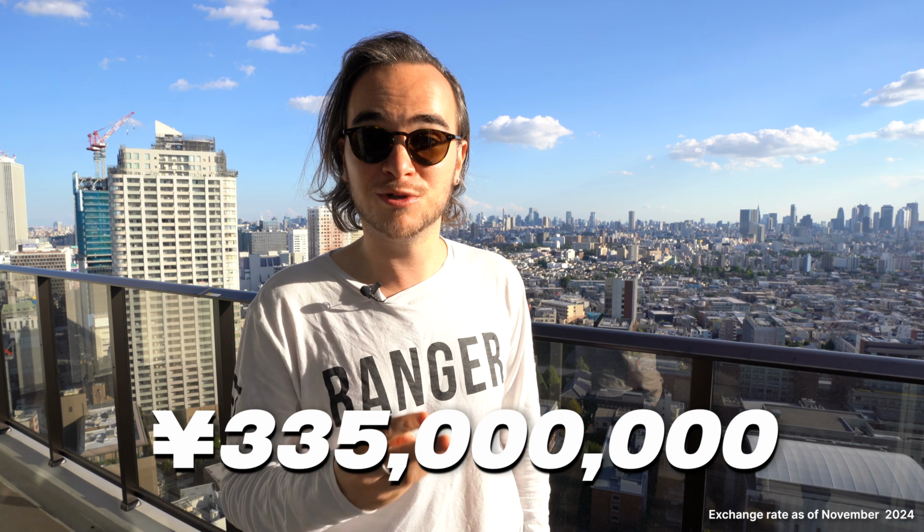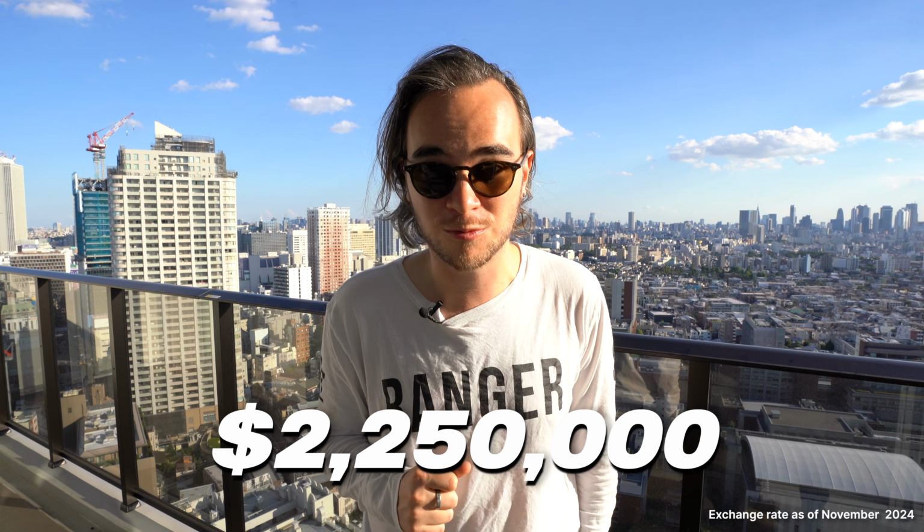So this place has an amazing view, and with an amazing view, of course, comes a big price. This comes out to 335 million yen, which is about $2.25 million with today's exchange rate.